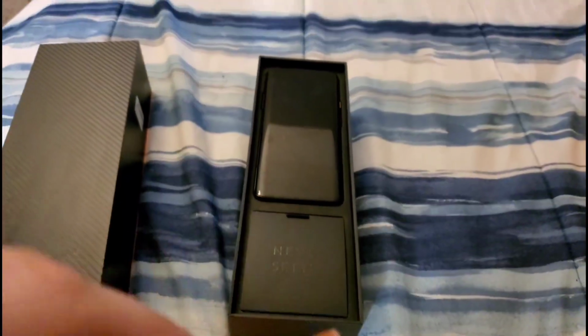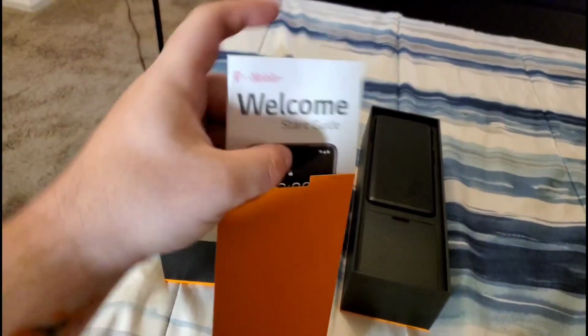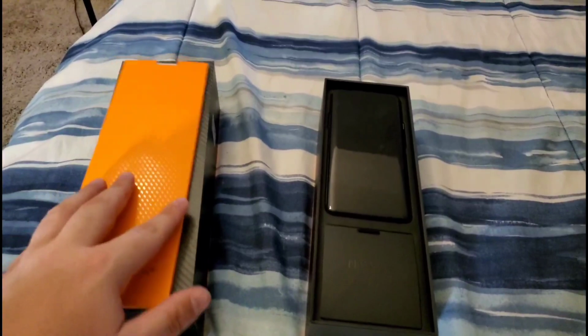So pull this guy out. We've got the usual instruction packets and such, so if that interests you, make sure you save those. But otherwise, Android has been Android for a decade now, and we don't need those.